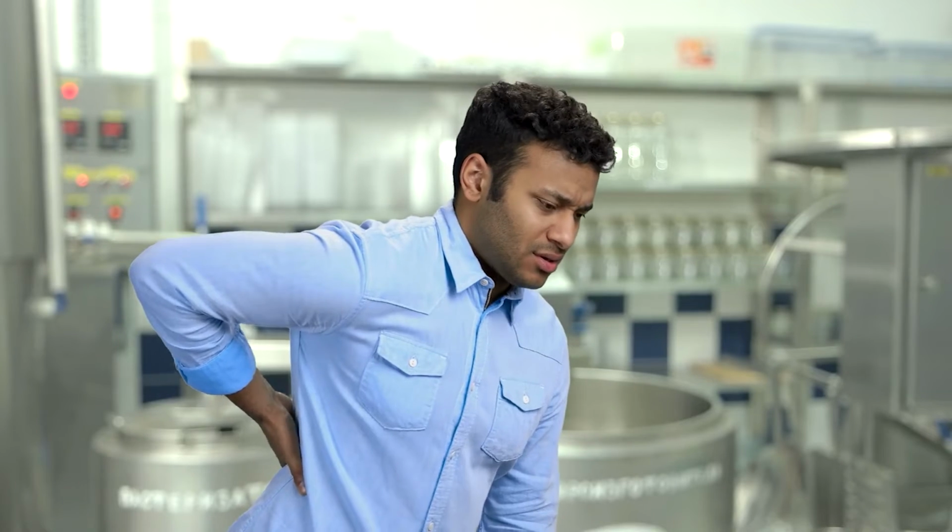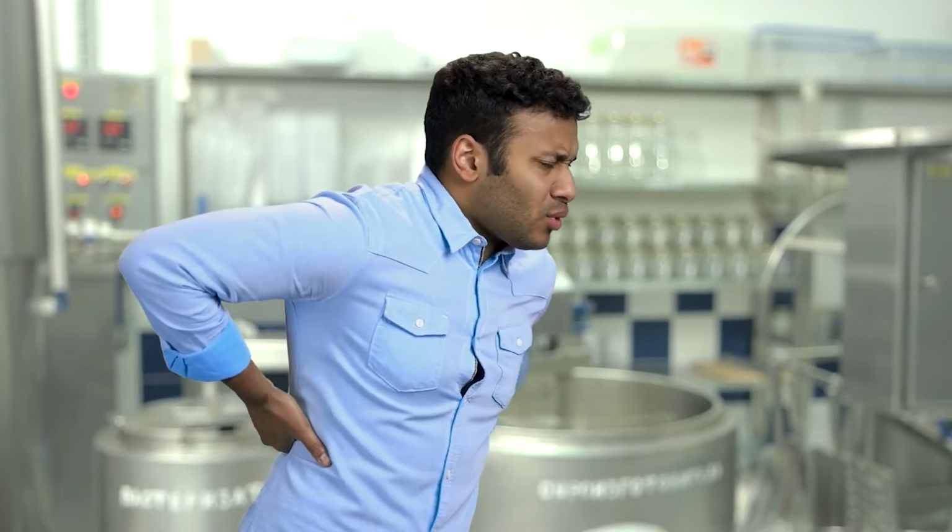Heavy loads and manual labor really start to weigh down on your employees after a while, and by giving them a helping arm, you're helping them stay rejuvenated and engaged in their work.